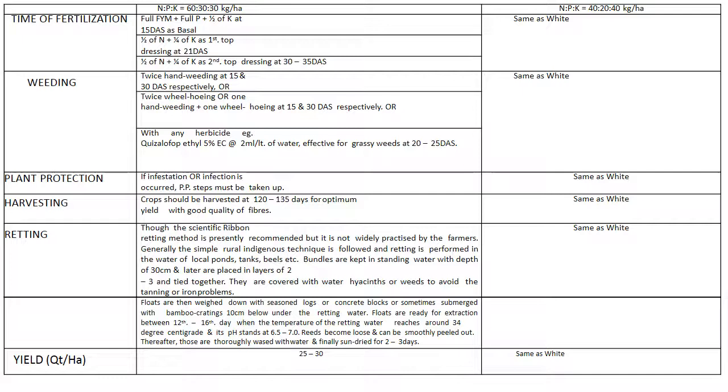Weeding: two hand weedings at 15 days and 30 days respectively. Twice wheel hoeing, or one hand weeding plus one wheel hoeing, at 15 and 30 days after sowing respectively. With any herbicide, quizalofop ethyl 5% EC at the rate of 2 ml per liter of water is effective for grassy weeds at 20 to 25 days after sowing. Plant protection: if infestation occurs, suitable pesticides are sprayed.